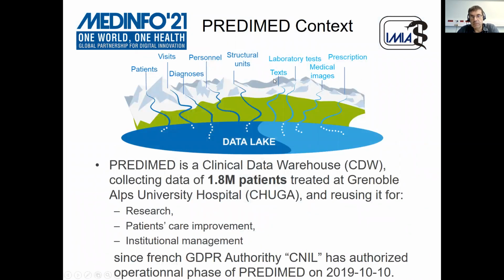In the current context, PredImed is an operational clinical data warehouse gathering information concerning 1.8 million patients treated at Grenoble Alpes University Hospital into a structured data lake, since the French General Data Protection Regulation Authority, CNIL in France, authorized the operational phase of PredImed within the defined medical legal framework in October 2019.